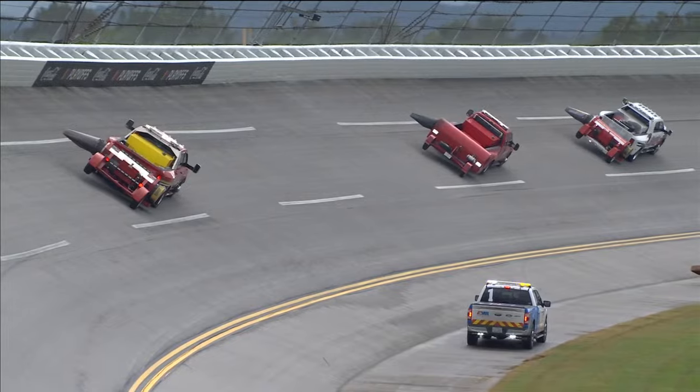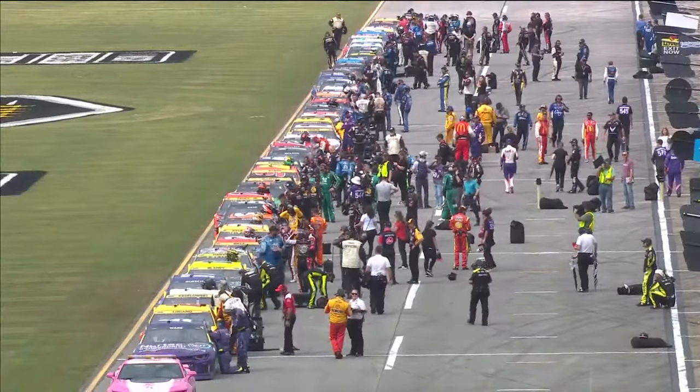Drivers, by the time they climb in, get buckled in, get off pit road and make a pace lap or two, we'll be ready to go.